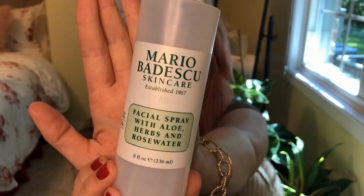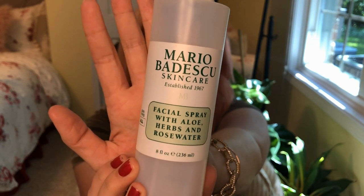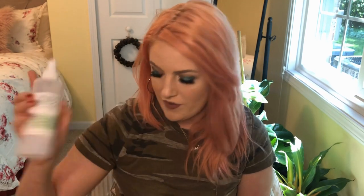Next I have some Mario Badescu products. I have the Mario Badescu facial spray with rose water. This is the 8-ounce one. I love this one, but honestly I prefer the lavender one, but since I have this one I would go ahead and use all of it. I don't really see a difference in what they do for me. I use them as setting sprays and to spray my eyeshadows to get more pigment. I think it's pretty cost effective for the size that you get and for the amount that it costs. Yes, I do like this, just the scent is not my favorite.